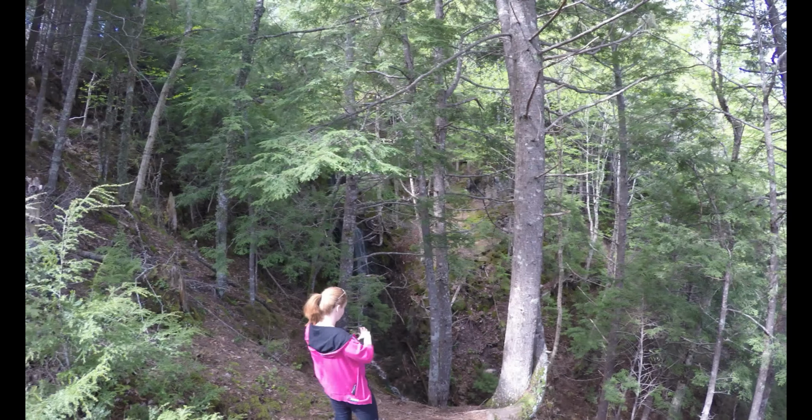Okay, guys, we're up further. They say the trail's pretty much level up here. There's no more climbing. Beautiful wooded area. There are a few flies and mosquitoes up here, but it's not too bad. I can't wait to hit the lookoff point.